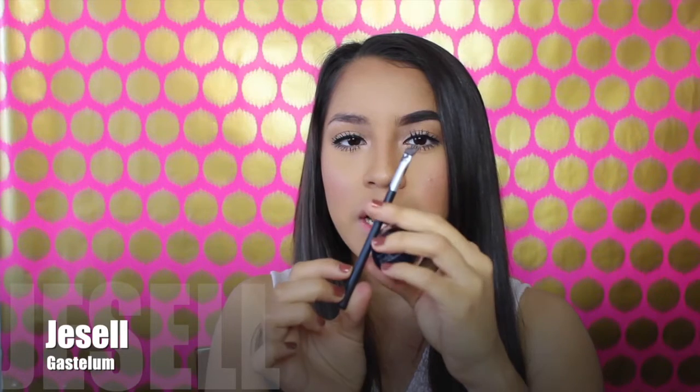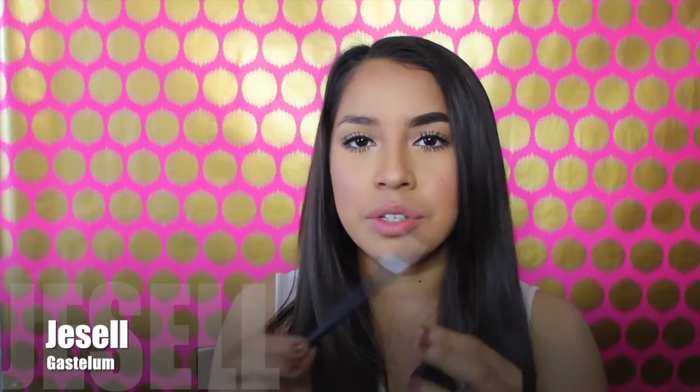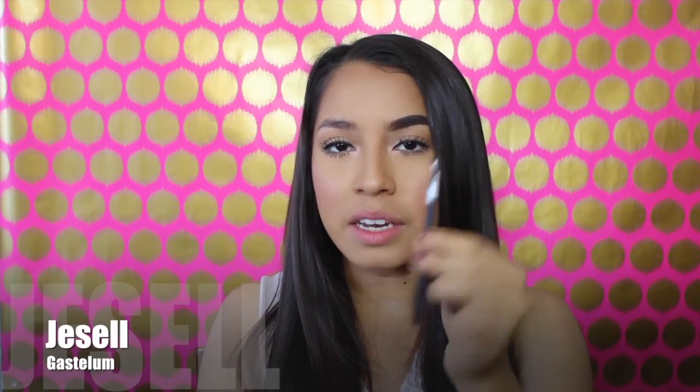I use this, and this is also an angled brush. I actually don't remember where this is from. Oh yeah, I do remember, this is from Maybelline also, if I'm not mistaken. Both of these eyebrow brushes are angled, and I personally feel like having angled brushes for your eyebrows makes it the easiest way to create your eyebrows.